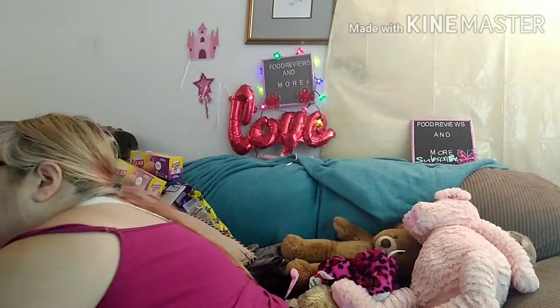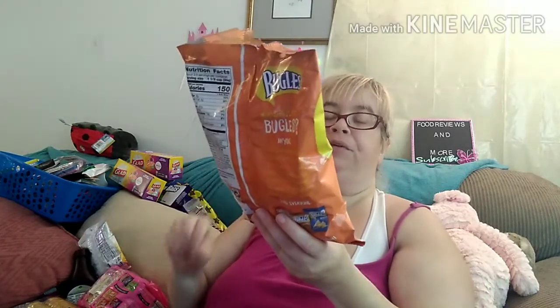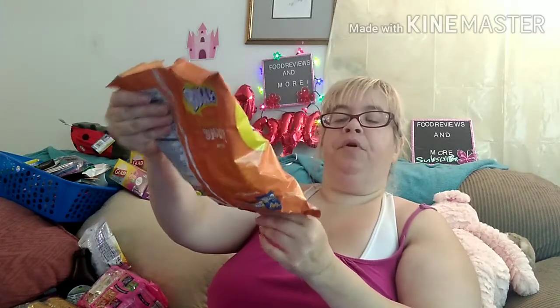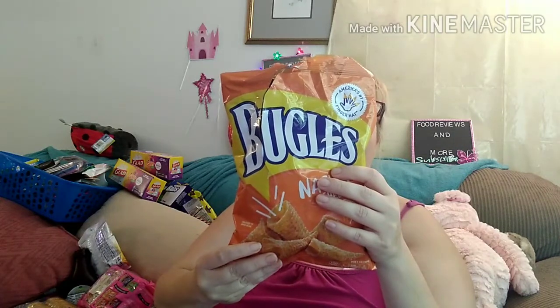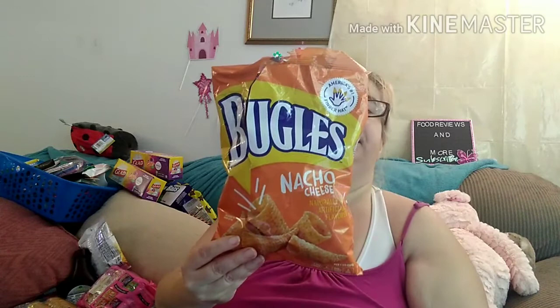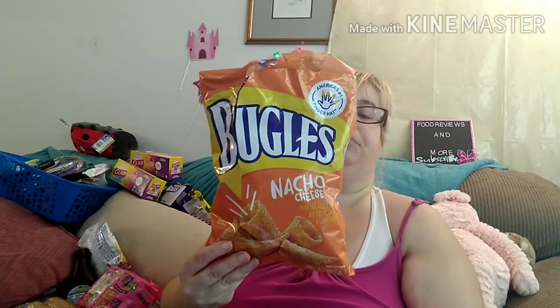And also, I was having a craving for these. I had some in the car because I was so hungry. Bugles natural cheese, naturally and artificially flavored. These are 3.7 ounces, 104 grams, and 150 calories, 8 grams of fat, 0 milligrams of cholesterol, 320 milligrams of sodium, 19 grams of carbohydrates, 1 gram of fiber, 2 grams of sugar, and 2 grams of protein. These are so good. I love these a lot. They're yummy.